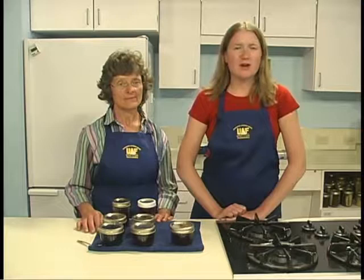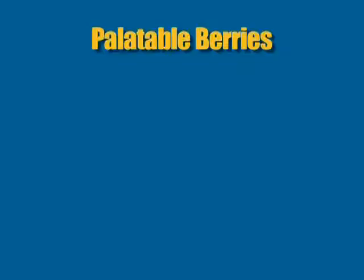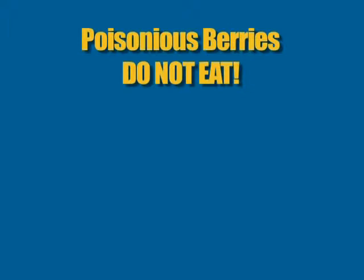Let's take a look at other berries that you may find during your berry picking outings. This is a list of the palatable berries. Bearberry, timberberry, bunchberry, rosehips, elderberry, crabapple, thimbleberry. Now let's take a thorough look at those berries that are poisonous. There are only a few, but they should be avoided at all costs.